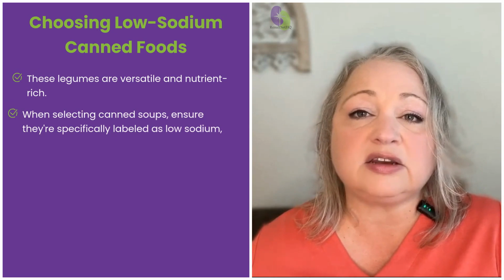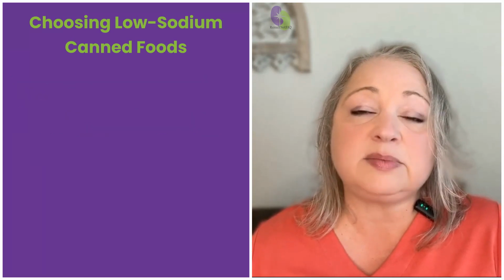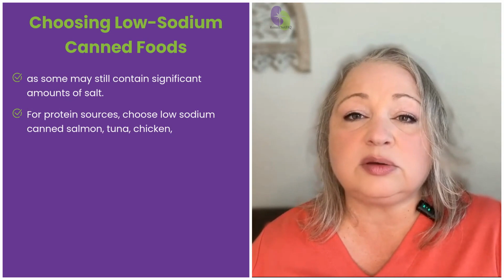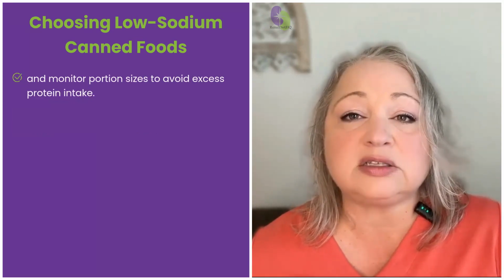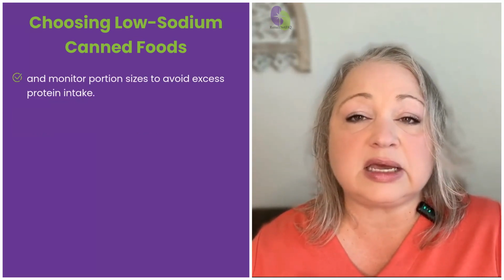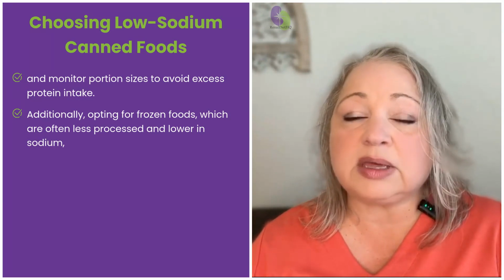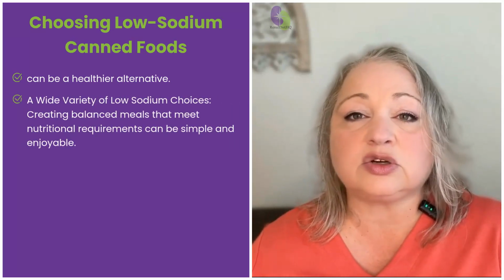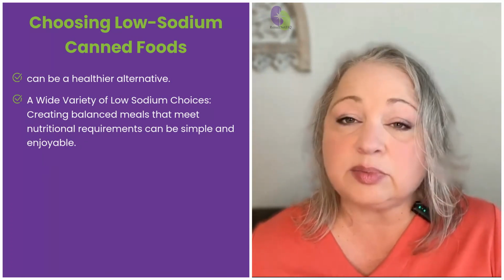When selecting canned soups, ensure they're specifically labeled as low sodium, as some may still contain significant amounts of salt. For protein sources, choose low-sodium canned salmon, tuna, chicken, and monitor portion sizes to avoid excess protein intake. Additionally, opting for frozen foods, which are often less processed and lower in sodium, can be a healthier alternative. A wide variety of low-sodium choices, creating balanced meals that meet nutritional requirements, can be simple and enjoyable.